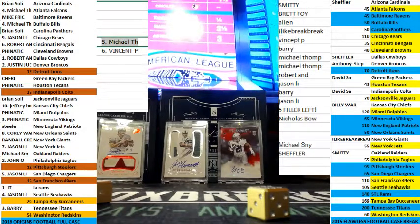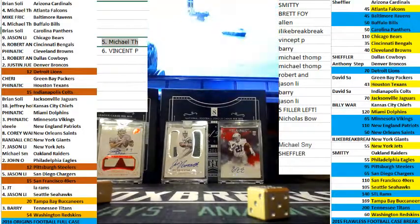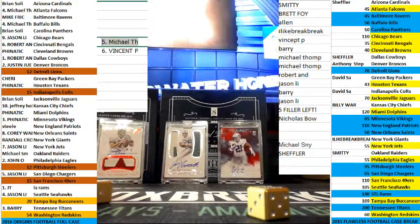All right, so you got the combo spot of the Bills and the Falcons. And now either the four teams in dirt red there, or the Bucks and the Redskins.